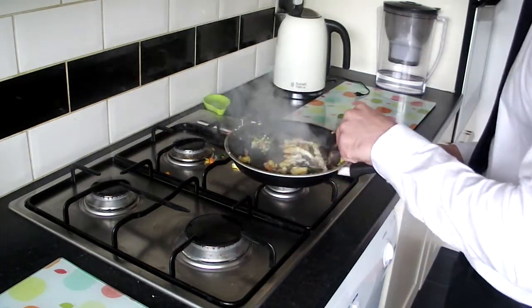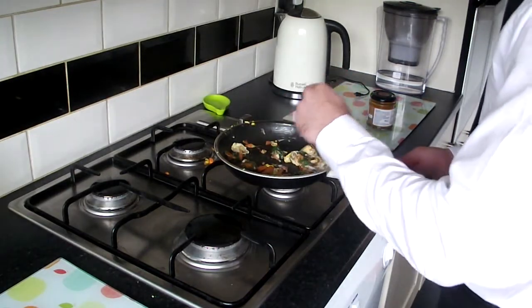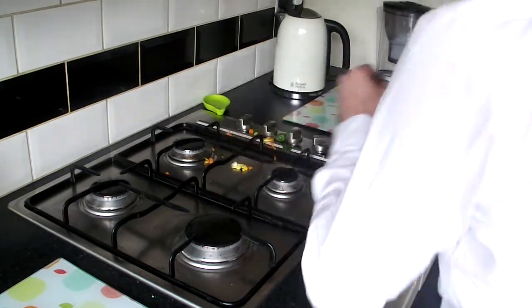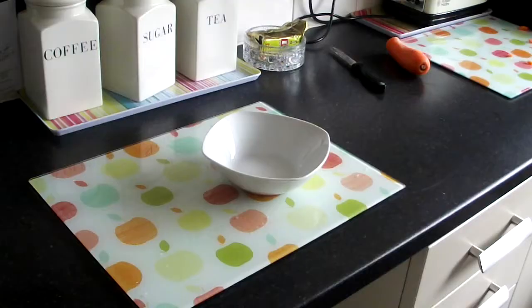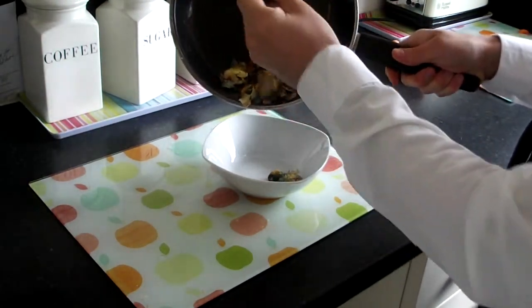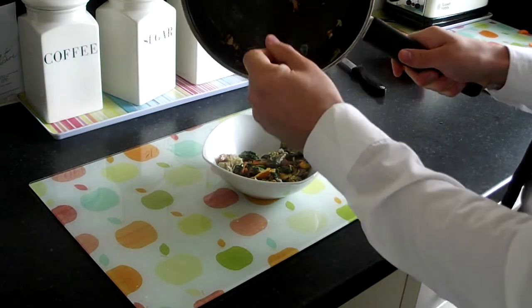Doesn't that look incredible? So we stir this about for about 3 minutes. There we go, that's about 3 minutes. And we take it over to be served. Doesn't that just look ready to eat? Now, obviously we're not animals at Palace, so we put our lovely fresh homemade meal into a nice bowl. Oh yes, how nice does that look?